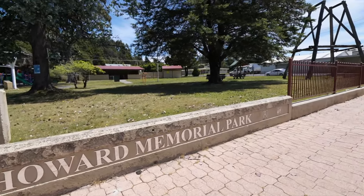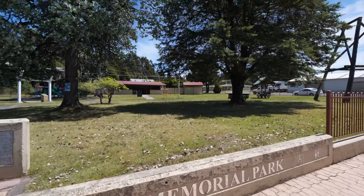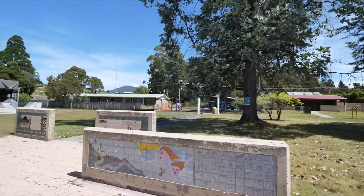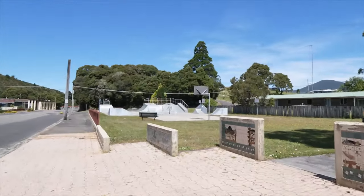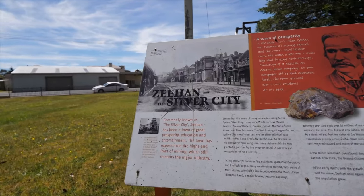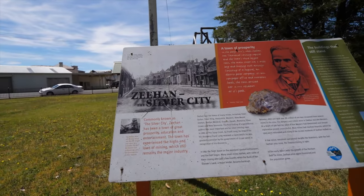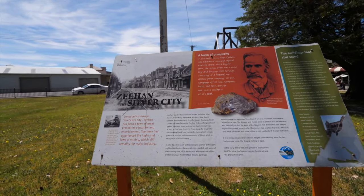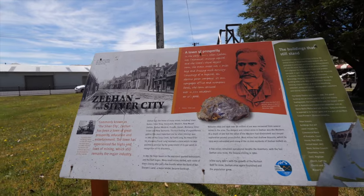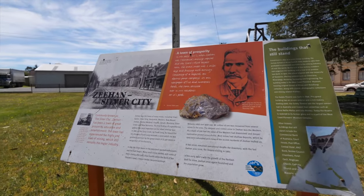Howard Memorial Park. Toilets, looks like barbecues over there, playground, and even a skate park. Commonly known as the Silver City, Zeehan has been a town of great prosperity, education, and entertainment. The town has experienced the highs and lows of mining, which still remains a major industry.